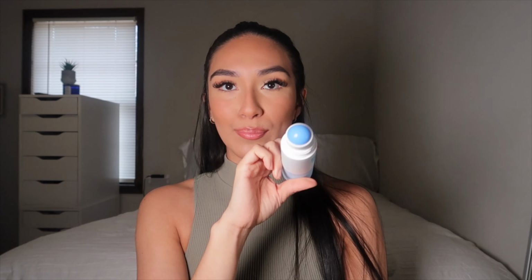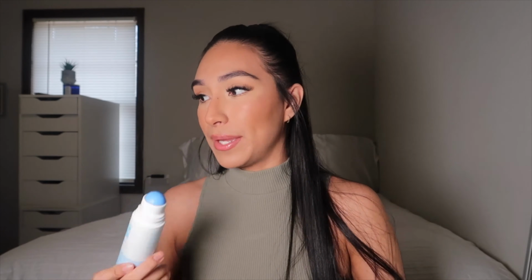It is just a blue roll-on and you just roll it on. Now with this, okay, so first I apply my Tenskin on a cotton ball and just put it there. Then I apply this, roll it on. You do not use deodorant. Even in the instructions it said do not use deodorant.